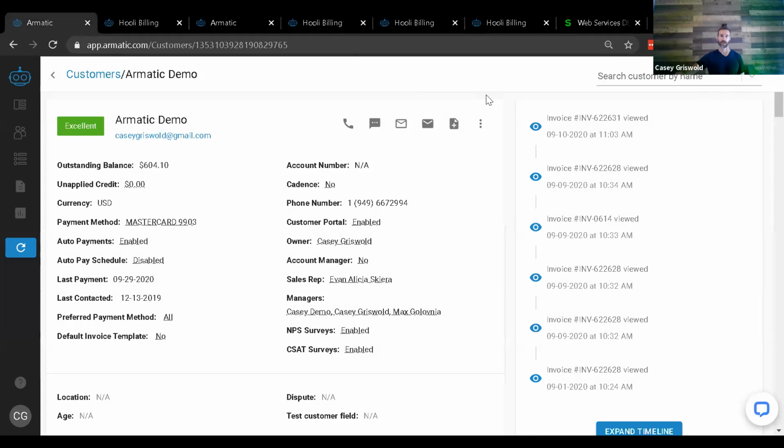So we get questions all the time for, hey, I've just switched over to Intact and I'm using their contracts module, which is great, but now I need to charge the invoices that are being created, and how do we do that? So Armatic, the Armatic software, has a couple of different options for this.